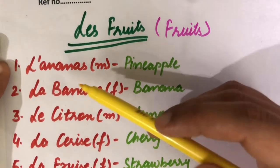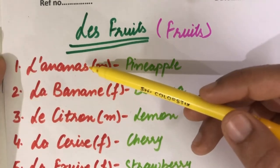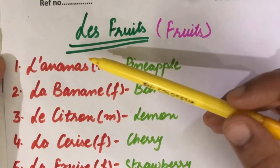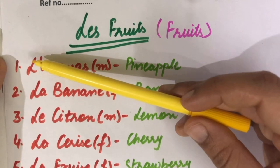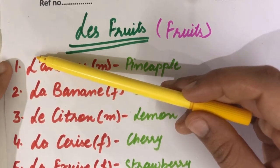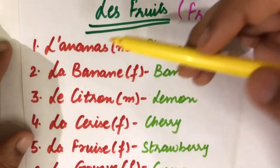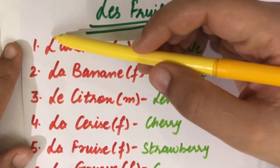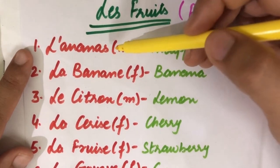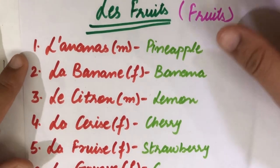Number one is l'ananas. What is the pronunciation? That is l'ananas. And as it is masculine, accordingly, le would have been used here. But as we did in les articles définis in the previous lecture, I told you that whenever there is a vowel, les articles définis change to l apostrophe. Accordingly, this forms l'ananas. And what is l'ananas in French? That is actually the pineapple.